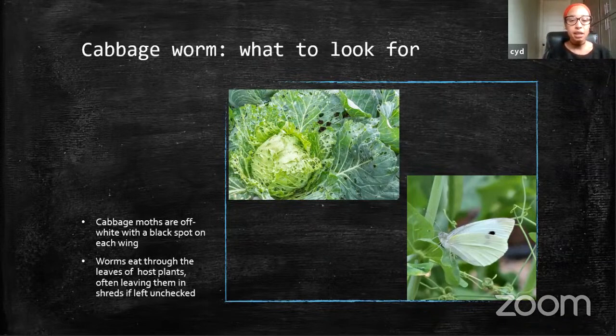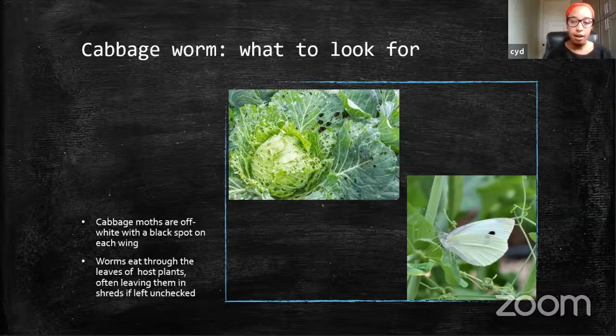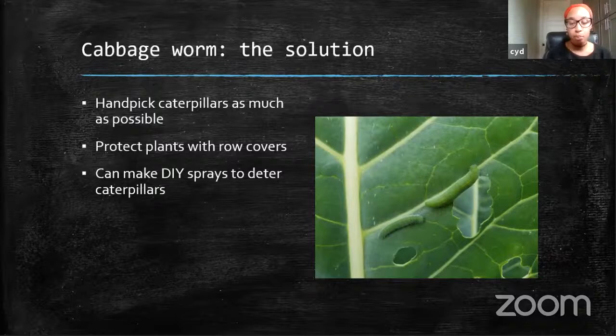So just make sure you're paying attention to that, especially with these different caterpillars. If you see moths or butterflies, just knowing what they are can give you a heads up, like, oh, I see these cabbage moths, so that probably means that there are going to be cabbage worms somewhere. And again, your best solution is going to be to hand pick them. So make sure you're checking your plants. And as you see these caterpillars, hand picking them and putting them into that soapy water.